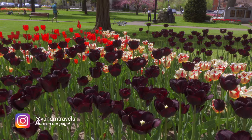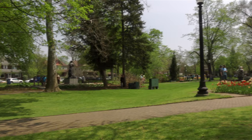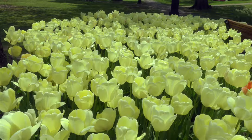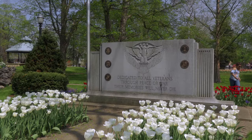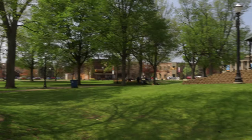From Holland, Michigan. So this is the largest tulip festival in the United States. Here in Centennial Park, you're gonna notice a lot of people. This seems to be the center of where everybody's hanging out here today for the tulip festival. And you can see that this park is basically covered in tulips. I mean, there's obviously some places where you can walk and stuff, but yeah, there's tulips everywhere.